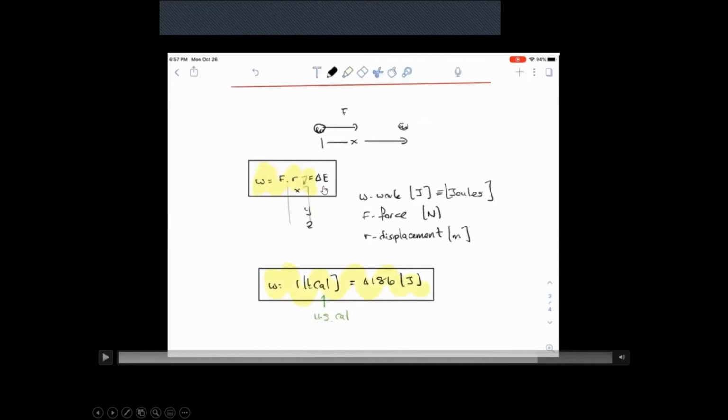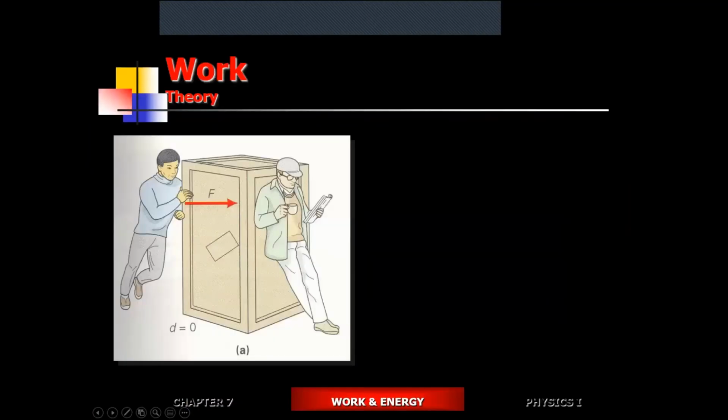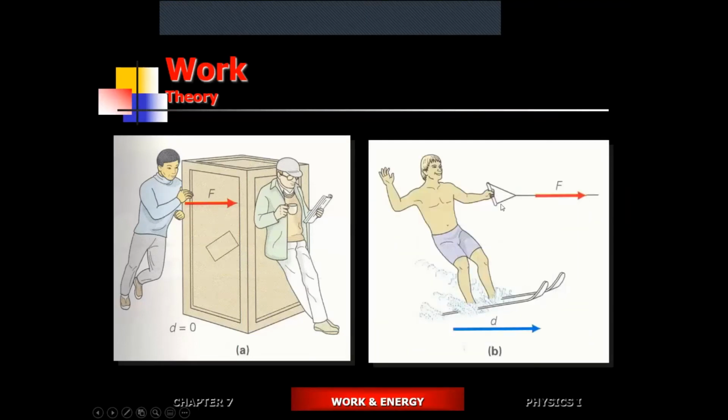The amount of work that you do is the same as the amount of energy that you transfer. So work is a process of transferring energy. Delta E represents the change in energy. Delta means change, or d if you're using calculus. Force on the crate, no displacement, no work is being done. Applied force acting on it is getting displaced, so work is being done, and the energy is being transferred.